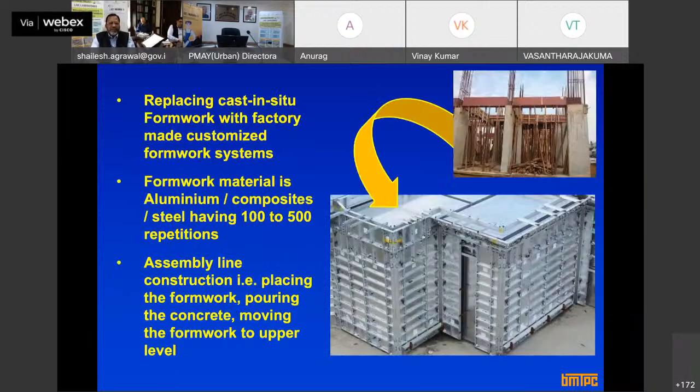So the tunnel formwork, we will take you through the virtual tour of the site, and I think the technology provider as well as the contractor, Mr. Malani, is also there. So if they want, they can also present in the last session about this.